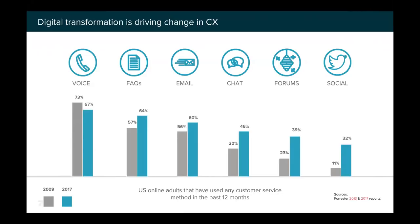But I also think what's even more interesting is that as companies are expanding their digital footprints with websites and mobile apps, there are more ways to get in touch with companies. So the total volume of touch points a customer has with the company has increased. It's not like customer touch points on chat or email are displacing other channels.